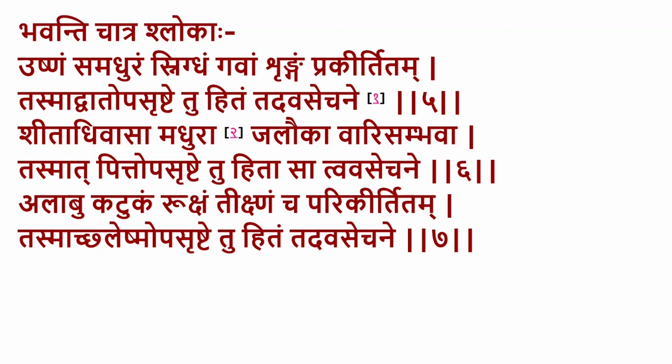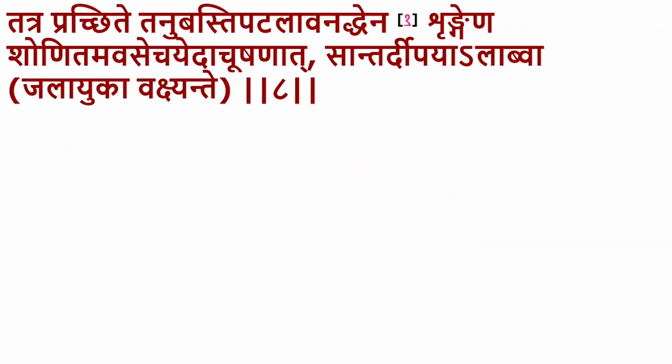Whereas the Shringa, the horns of animals which are used for suction, are used for Vataja Vyadhi, and the Alabu, where you will have a light as such, and the partial vacuum is created in the Alabu. That's then used in case of Kaphaja Vyadhi because of the heat present in the technique as such.